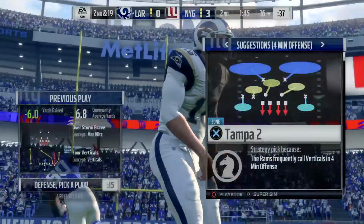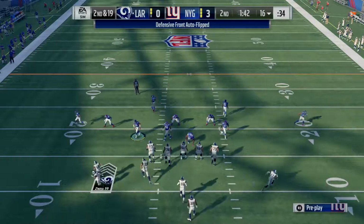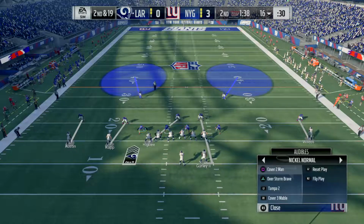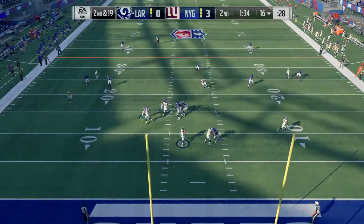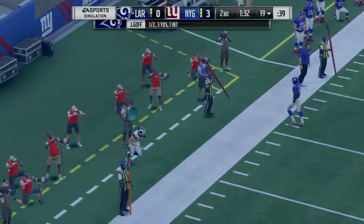Jason Pierre-Paul. He's the one that got to him. He takes him down for a loss of 9. Now, that was just absolute perfect man coverage. Nowhere for them to go with the football. Led to a sack. That's really difficult to do in today's NFL with all these gazelles running around that you're trying to cover in the secondary.